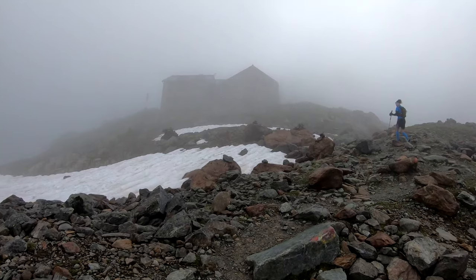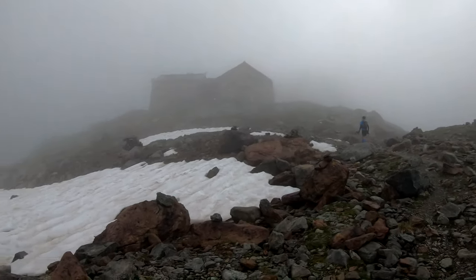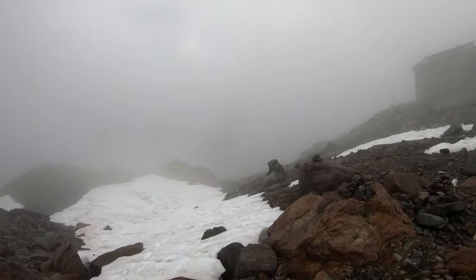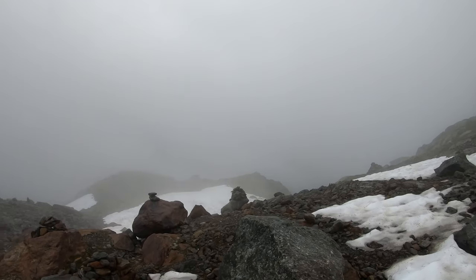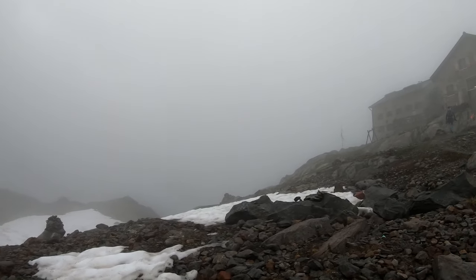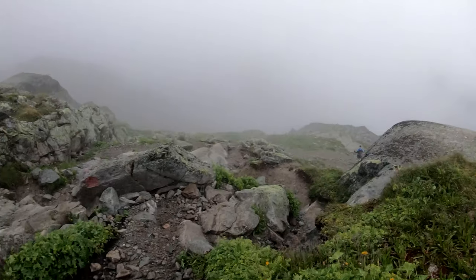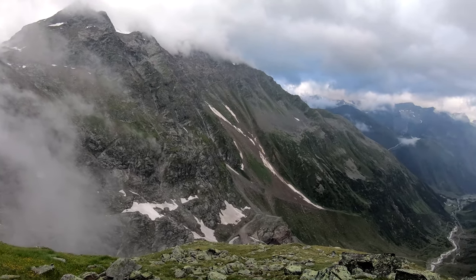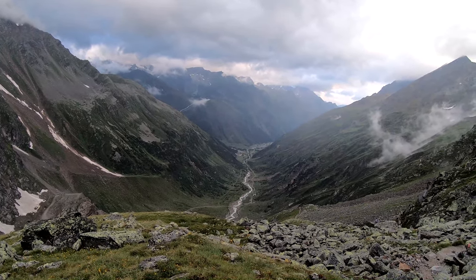That's the Braunschweiger Hütte. That means once we get there, it will be all the way down to Mandarfen. It is kind of foggy. Unfortunately, you can't see any of the beautiful landscape. Okay, the fog is clearing a bit, so that will be our second checkpoint, Mandarfen.